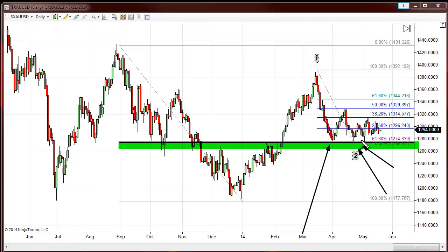You can see that when the market came down, it came close. Now, we have had a series of higher lows. We've talked about that. We have had this series of lower highs. So I still believe that we're forming some sort of a compression triangle.